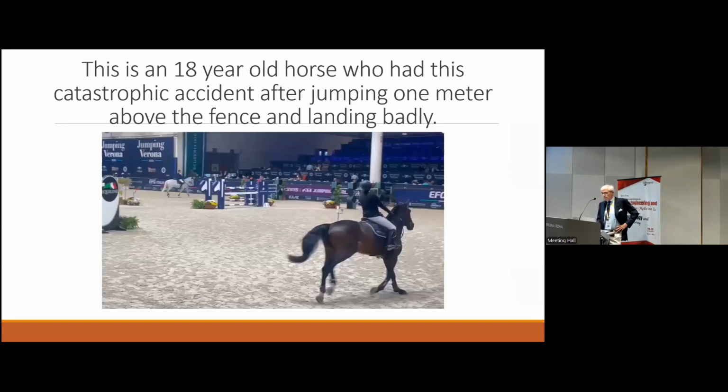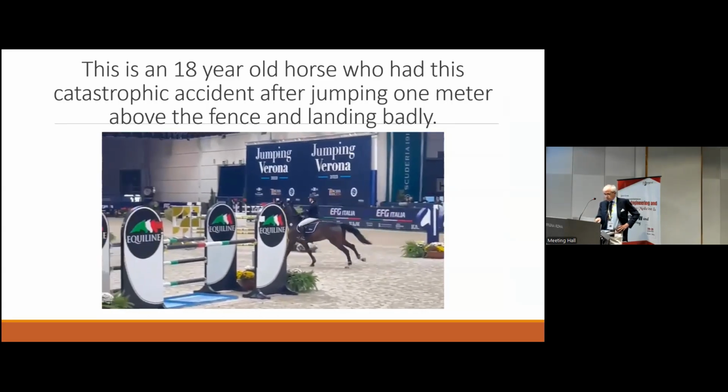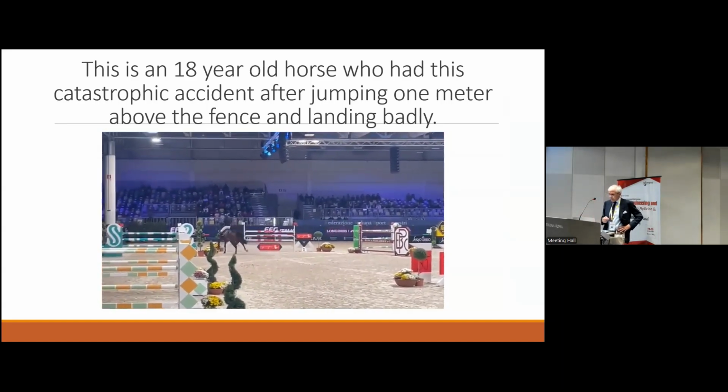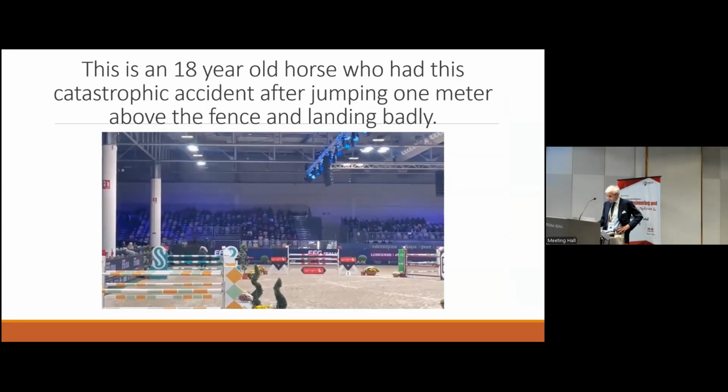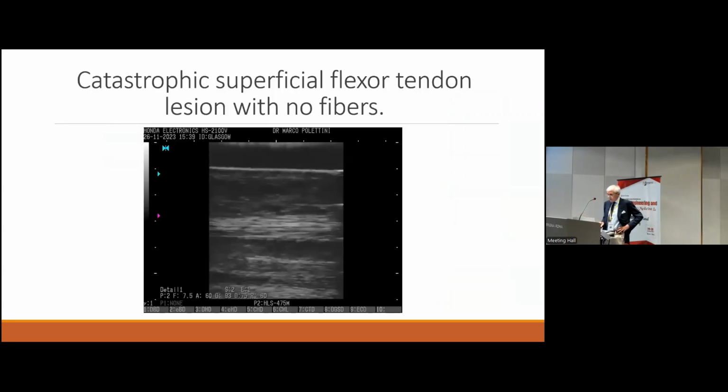This is an 18-year-old horse who had a catastrophic accident after jumping 1 meter above the fence. Now, look, this fence is 1 meter 40. Look, an incredible jump, and after he has this bad lesion. He couldn't stand on his leg. He had a problem in the muscle, in the carpal tunnel, and a superficial flexor tendon lesion. You can see down here, this is the deep digital flexor tendon, and the other is the superficial flexor tendon, with no fiber inside.